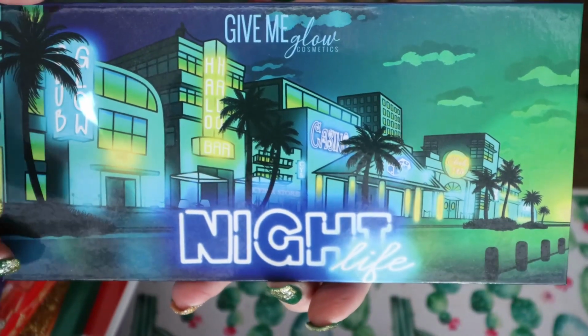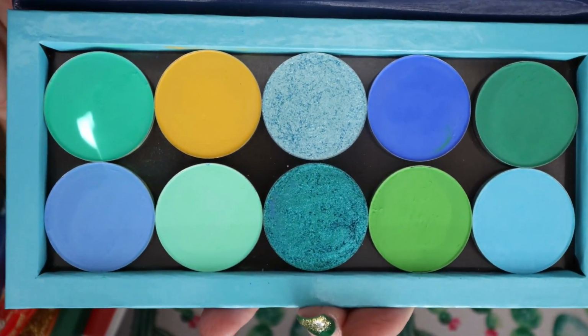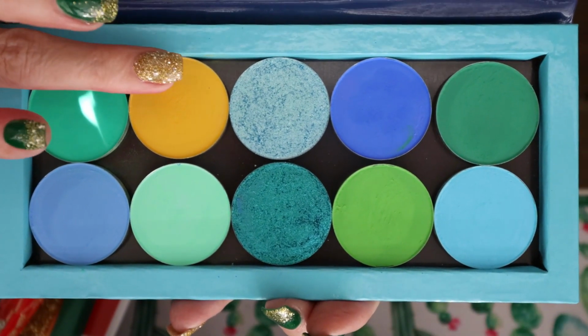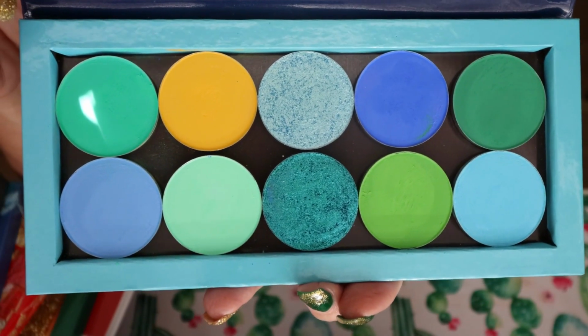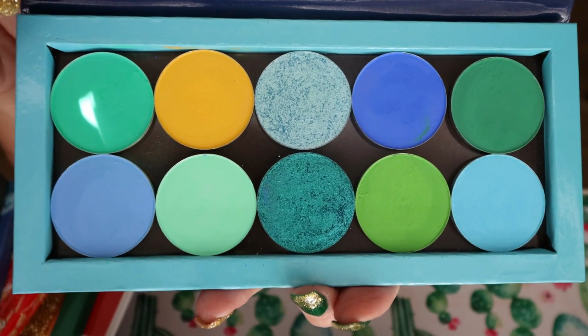And then I actually picked up the Nightlife palette this year. There were two that were released, and I decided to go with the more purpley periwinkle color story. I love this yellow that's in here. Absolutely beautiful. I actually really like this palette. It is a little bit dusty, so you have to tap off your brush, but very, very pigmented and very fun to use.